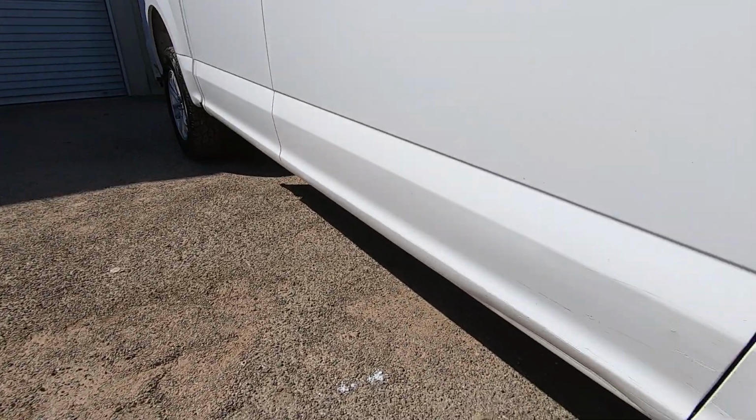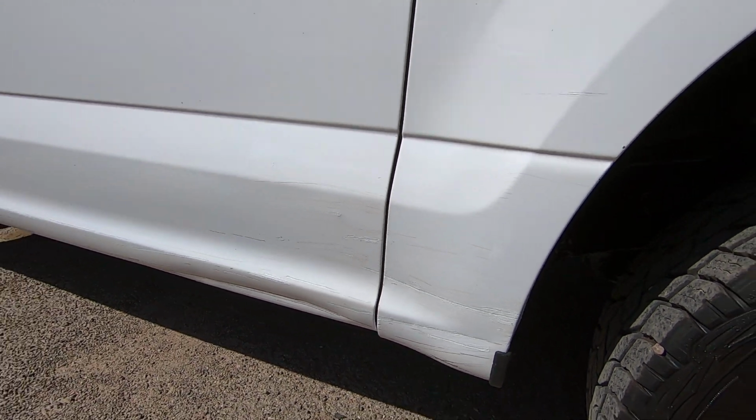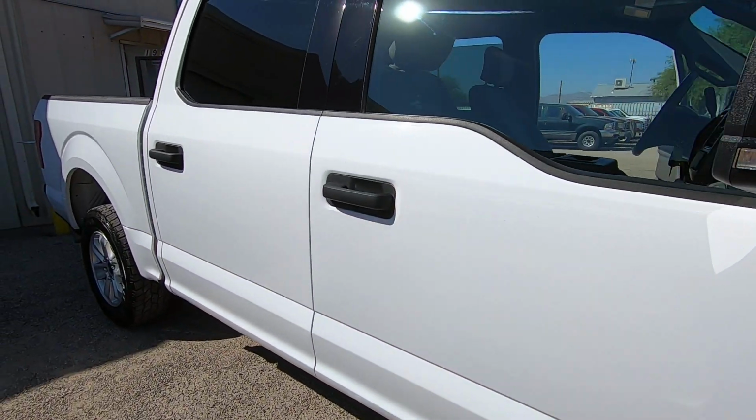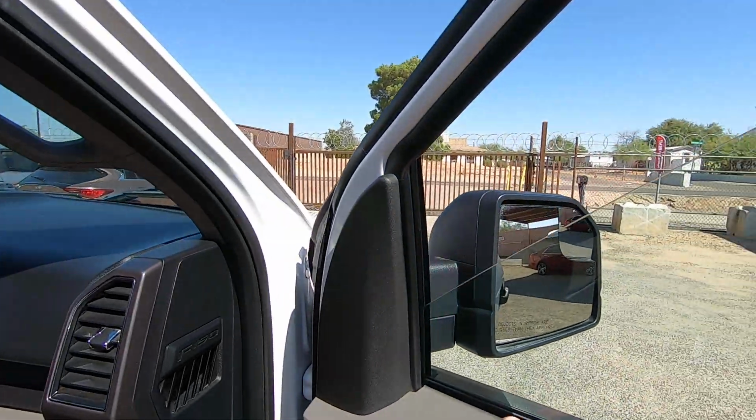I forgot to show you something. Down here it's got a scrape, like some that's been touched up. If you want to go to the photo gallery and see that stuff a little closer, you can, okay? I suggest that if you care.